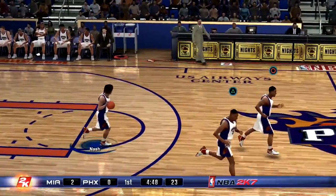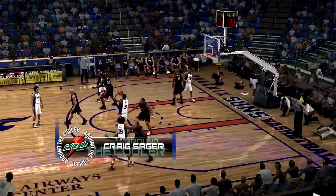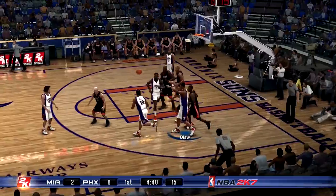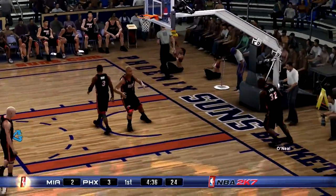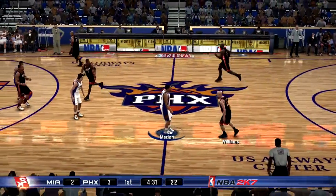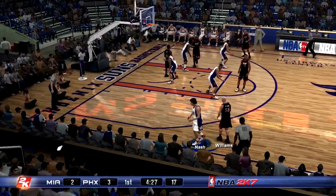Amari inbounds the ball. Now for the Gatorade Around the Cooler update, let's check in with the third member of our team, Craig Sager. Craig? Well, I had a moment to speak with Mike D'Antoni, coach of the Suns. When I asked him about his game plan, he said, we're going to push the break and try to create some easy opportunities. Hold on to your hats, because it looks like this game could turn into a track meet. Thanks, Craig.